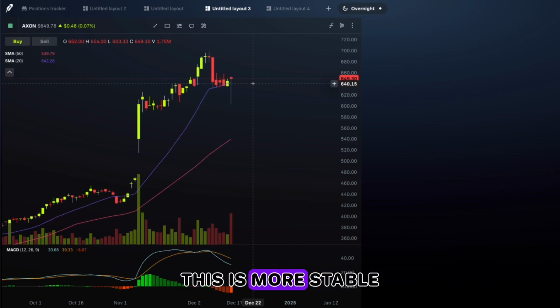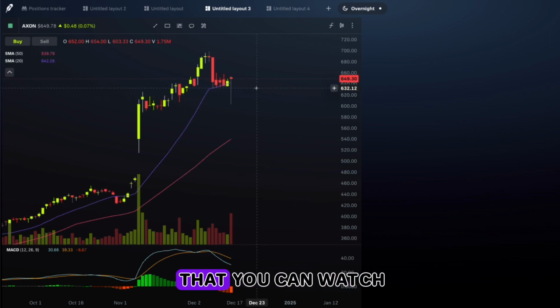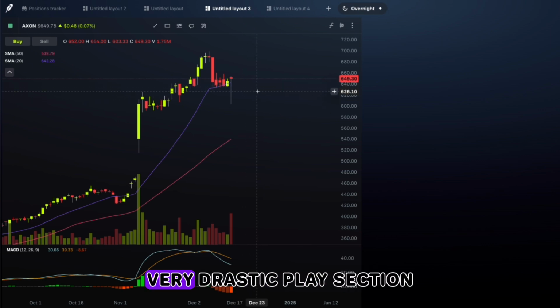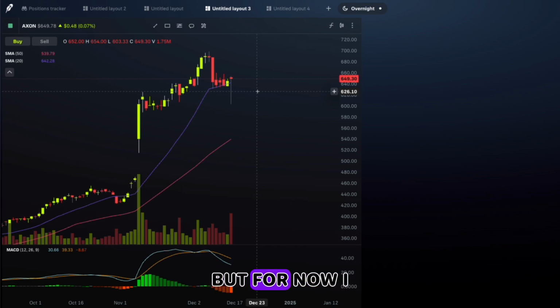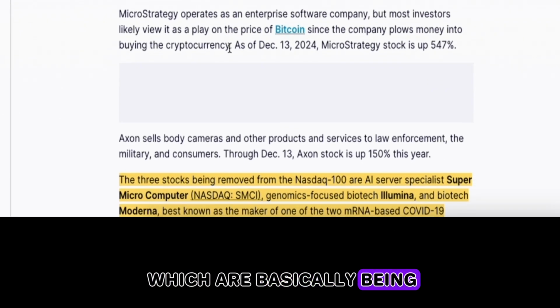This is a more stable stock, and right now it is already going too high. So I would say that you can watch out for any very drastic price action on this, but for now I would skip this. So now the stocks which are basically being kicked out, right?